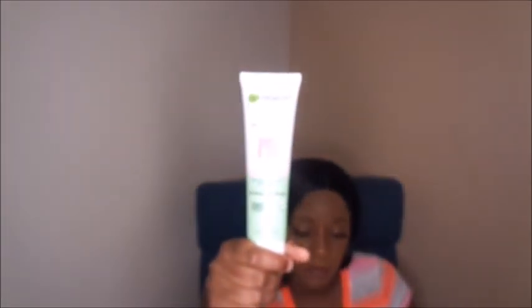And this is 4.4 fluid ounces. This is big. And this other one is 2.4, I guess because it can be used as a serum and stuff. So the serum, they always make them smaller.